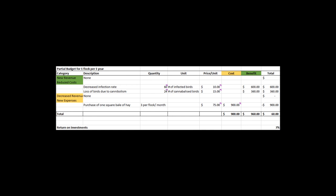The cost of square bales at roughly $75 for 3 square bales once a month show a yearly cost of $900, resulting in a 7% return. These totals should be updated with current costs for a better estimation.